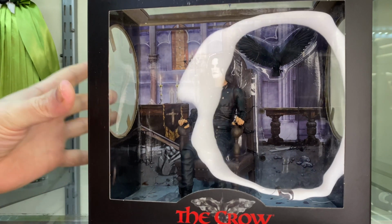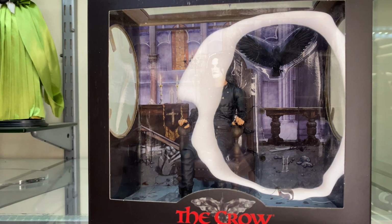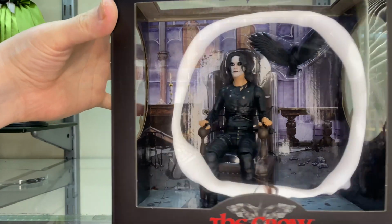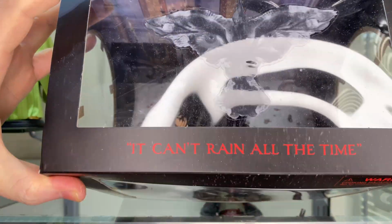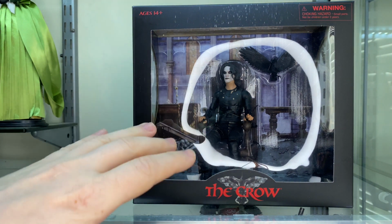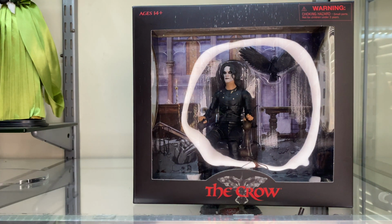I have not unboxed him, and the reason I haven't unboxed him is because I don't really need to. I love the actual display in there. I like this window, I like the box. Normally I unbox all my figures, but I think this guy's going to stay packaged in. And he is very nice. He's very well painted, and I do love me a Crow figure.